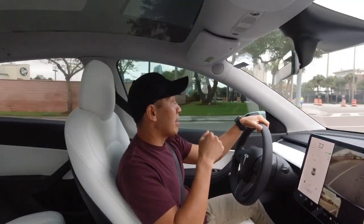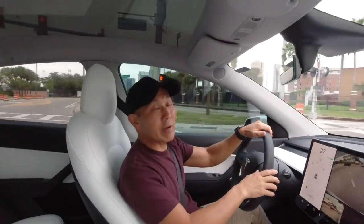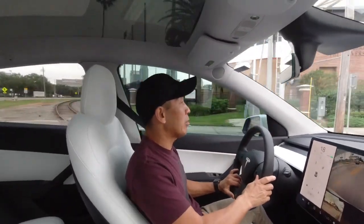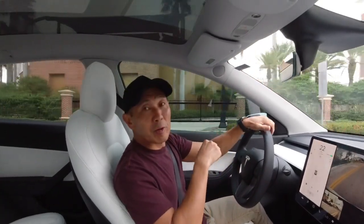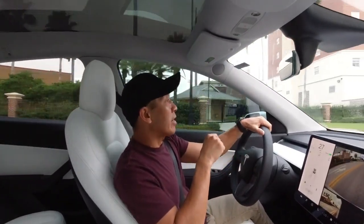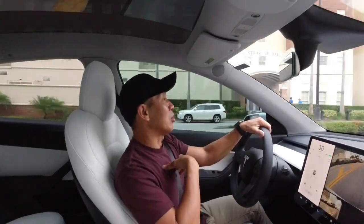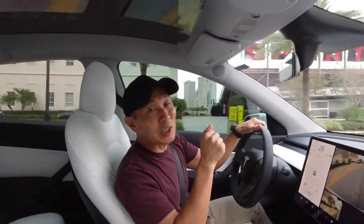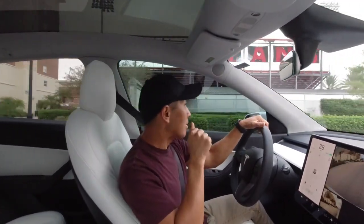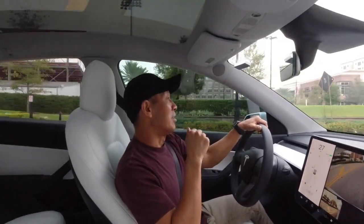From what I understand, there have been updates. So those of you who are expecting a Model Y relatively soon, if you're ordering one now, you are going to get some features that us current owners do not have. So for those of us who do have it, I hope you guys aren't jealous, but there seem to be some pretty decent features. So let's get started on that.